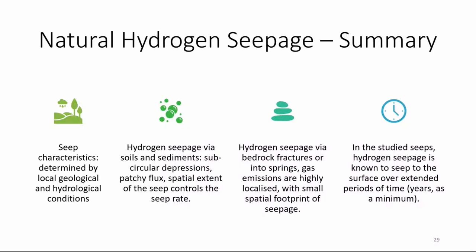And there are some examples of studied seeps that have actually developed over quite a short period of time, even years. You can see that on aerial photographs, particularly with the subcircular depressions, where over a space of a few years, it went from being a normal area of land to having this sunken feature.